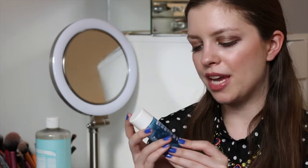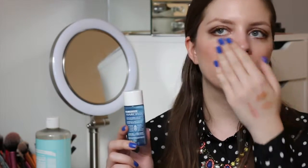Next up, I have this Marc Gentle Makeup Remover for Sensitive Eyes. This came in my Birchbox just a few months ago, and I absolutely love this. It's so gentle. It's almost like an oily consistency. You just wipe it on, and your eye makeup just comes right off. It's so nice. And I found that this size sample probably lasted a good month.